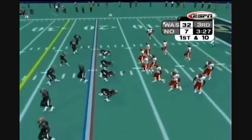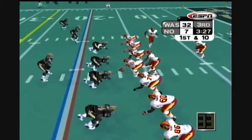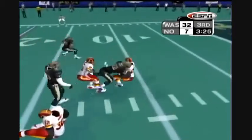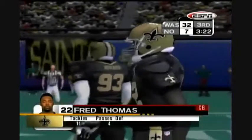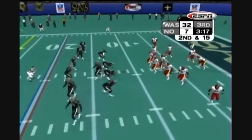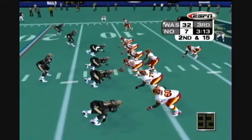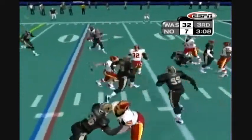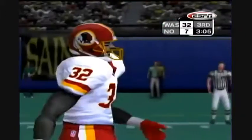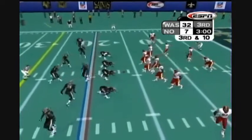First and 10. The pitch out by Banks. He lost a few yards on that play. Second down and 15 to go. Set. Cut. Ball to Bennett. Tackled by Knight. A 5-yard run by Bennett. Third down and 10 for the first.